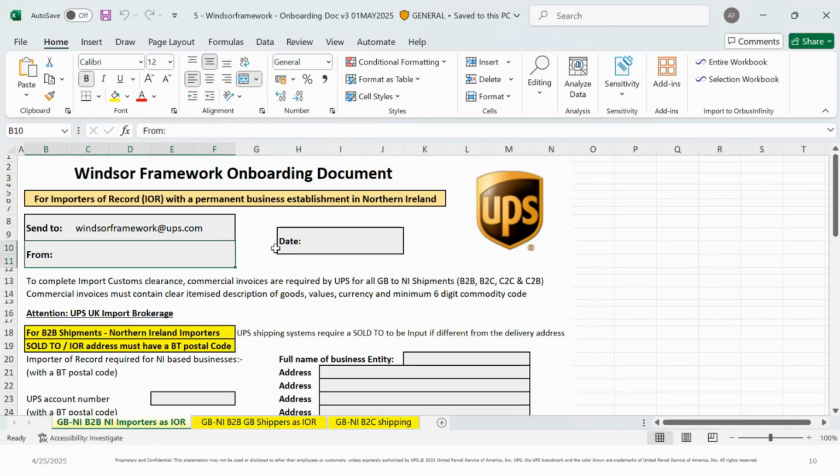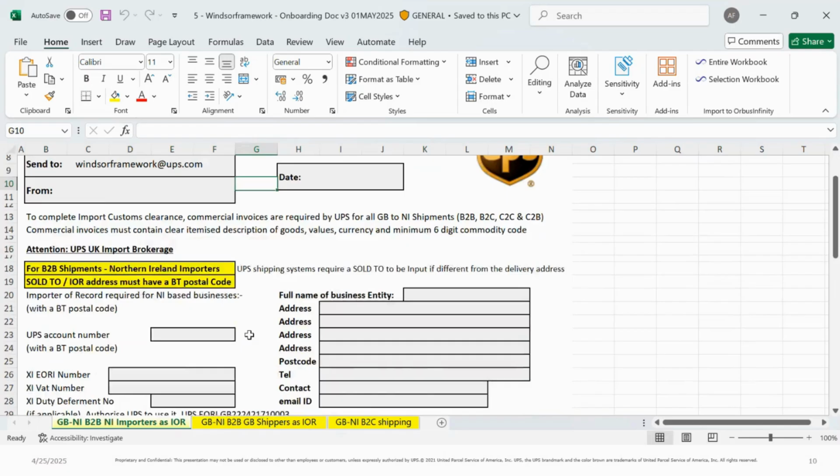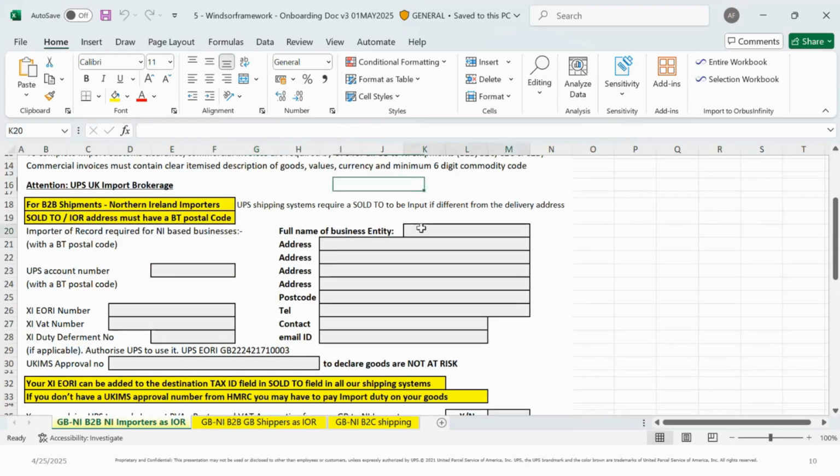So document who it's from and date. If you are the Northern Ireland importer, if you could just put your name and address here. Your UPS account number here. We expect that will have a BT postal code because you're based in Northern Ireland. And with that, if we haven't already got it on file, your XI EORI number, your XI VAT number, and maybe your XI duty deferment number.